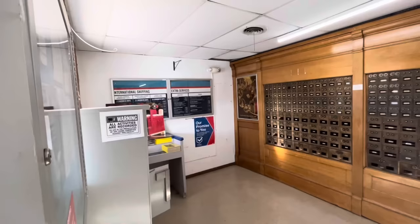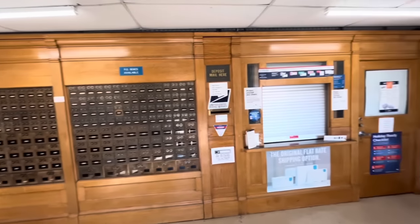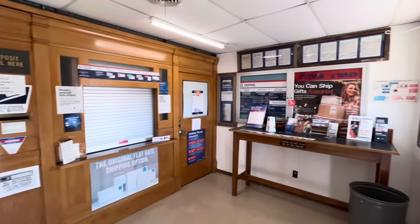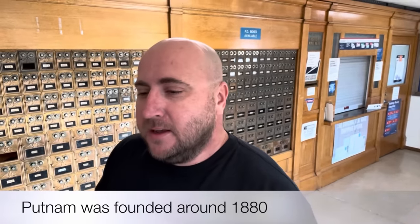We start our trip in Putnam, Texas, population 63. Putnam is a typical town that was larger, and over time it has gotten smaller and smaller. I'm inside the Putnam post office. There's no one here. It's just one of those small towns where you come in and get your mail or you mail something out, and there's not always someone at the post office.